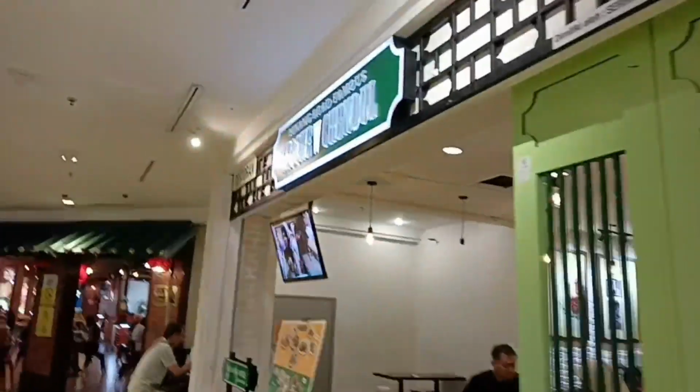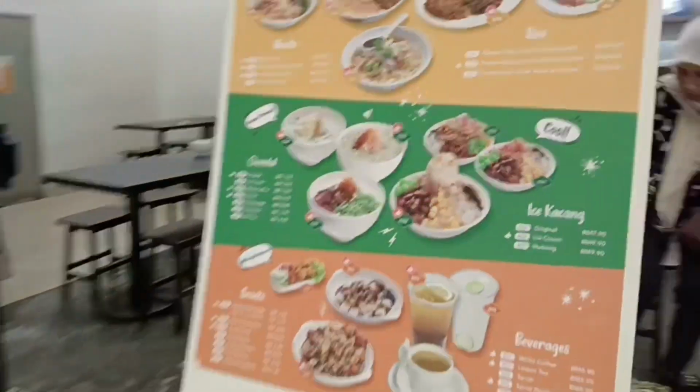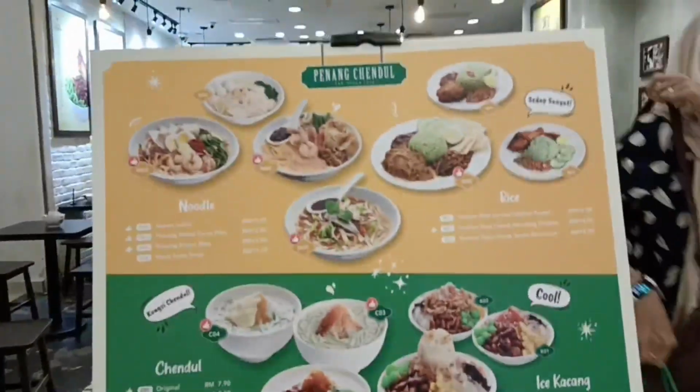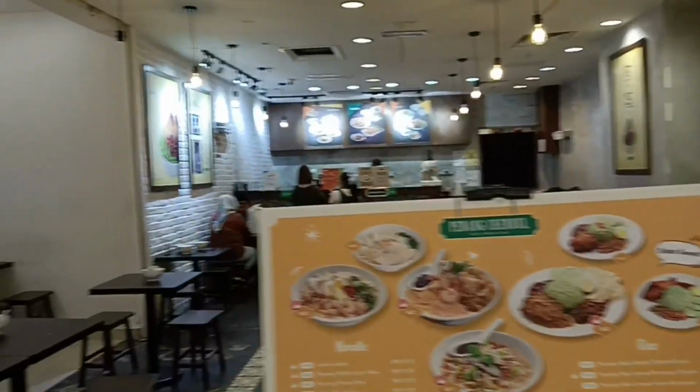We chose this Penang Road Famous Chow Chu outlet or shop, as this is well known. Penang Road Famous has a franchise outlet located here at Ipoh Parade Shopping Mall.